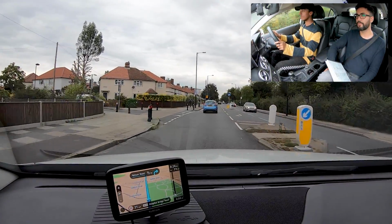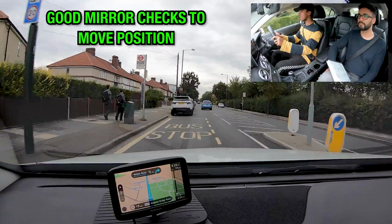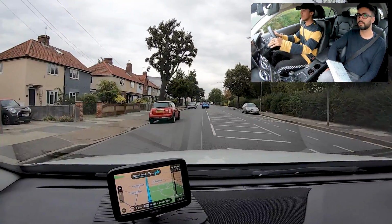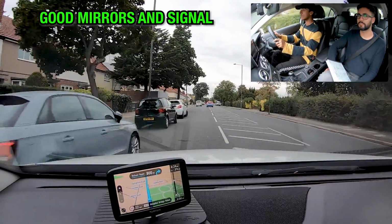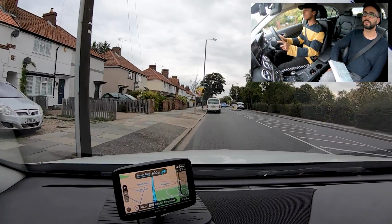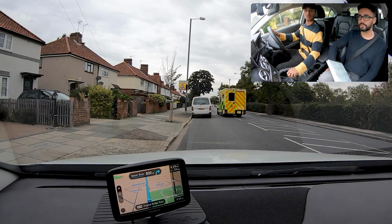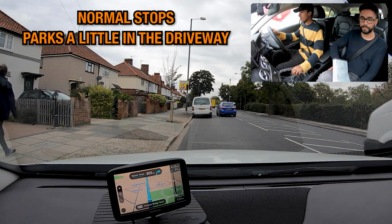And I'd like us to pull over and park in a safe place for me, please. When asked to pull over and park in a safe place, you should keep driveways clear. Naveen goes slightly into this driveway right in front. Okay, thank you, and we'll drive on again.